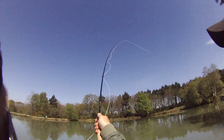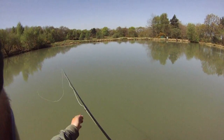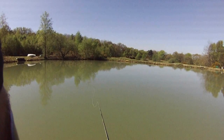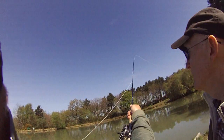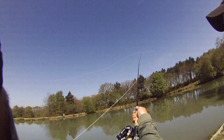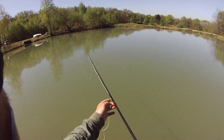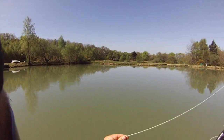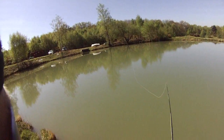So it's 1 and 2, 1 and 2. And I'm letting out line as I go. I'm pulling off and I'm pumping out. The thing is, it gets easier as the line goes out. Have you noticed? It's harder when you've got a short bit of line, but when you've got a long bit of line, 1, 2, 1, 2, and you keep letting line out until you're happy with your cast. 1 and 2, 1 and 2, and now look, that's in a fishable position. That's where the fish rose over there.